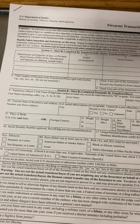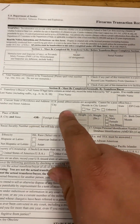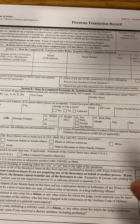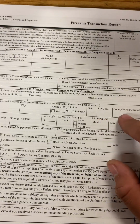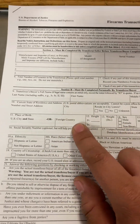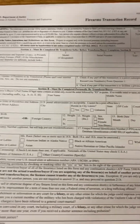It's going to have information like your address and what city you live in. Do you live within the city limits or within the city outskirts? What state you live in, zip code, county you live in, where you were born, foreign country if it applies, height, weight, etc., etc.